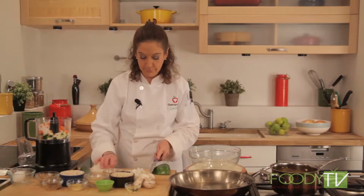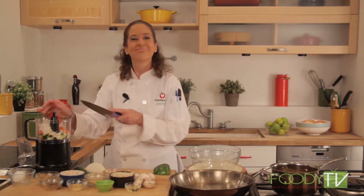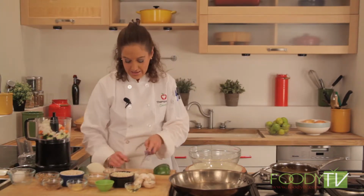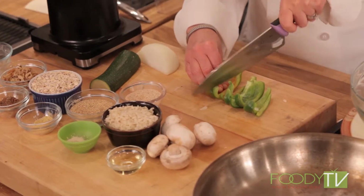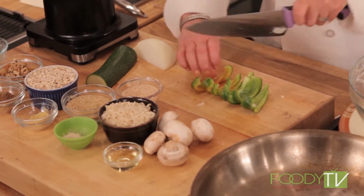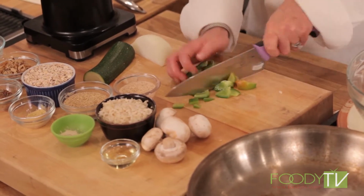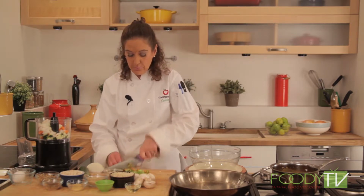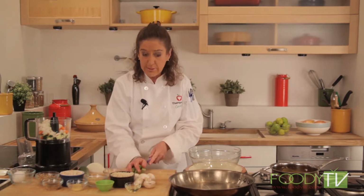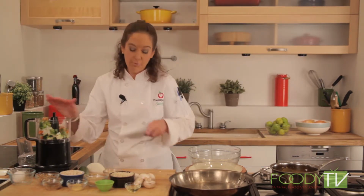Onion goes in. Some green peppers next. It has a very distinct flavor, and I know some people say that if there's a little bit of green pepper in something, they know it, and that's what I love about it.